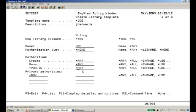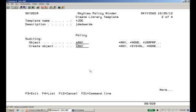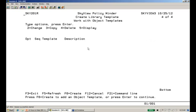Okay, so let's say we also care about the public authority on this. And we'll say that the J.D. Edwards libraries should be public use. If you want to look at the auditing values, you can do that as well. Now, if I am only concerned about the libraries, I just press enter and I can just examine the libraries.